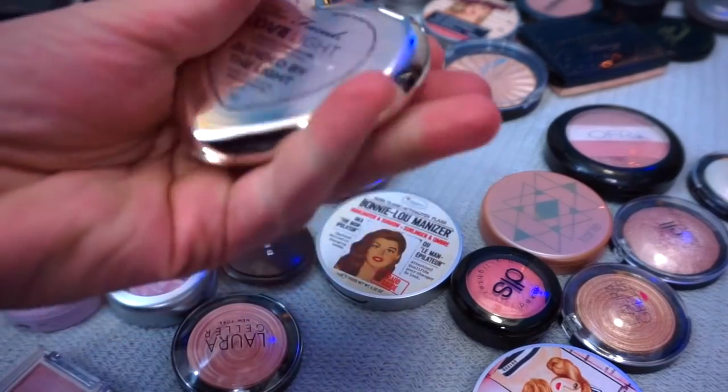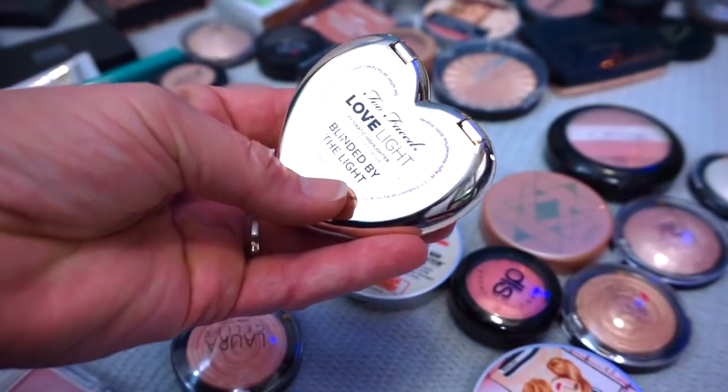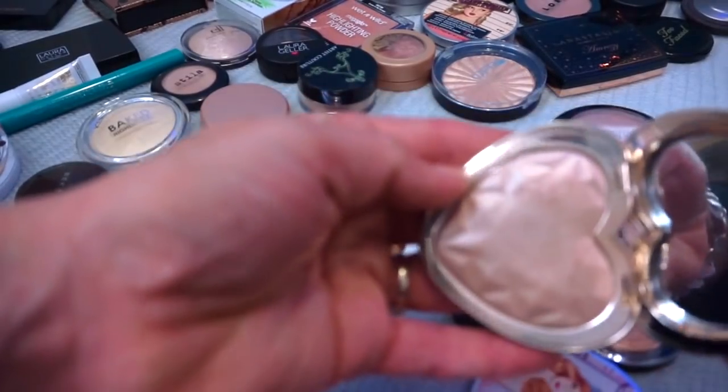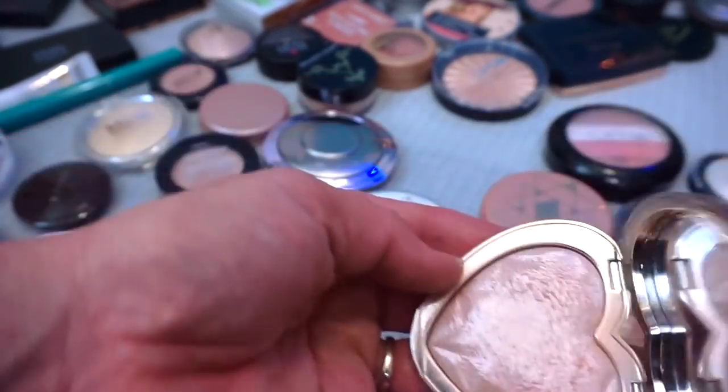This is my Too Faced. This is the Love Light. This is the Blinded by the Light. I had 2 of these, but this is the one that I love the most, so I ended up getting rid of the other one and I kept this one, and I do love this. I think it's really pretty, so that one is staying in my collection.